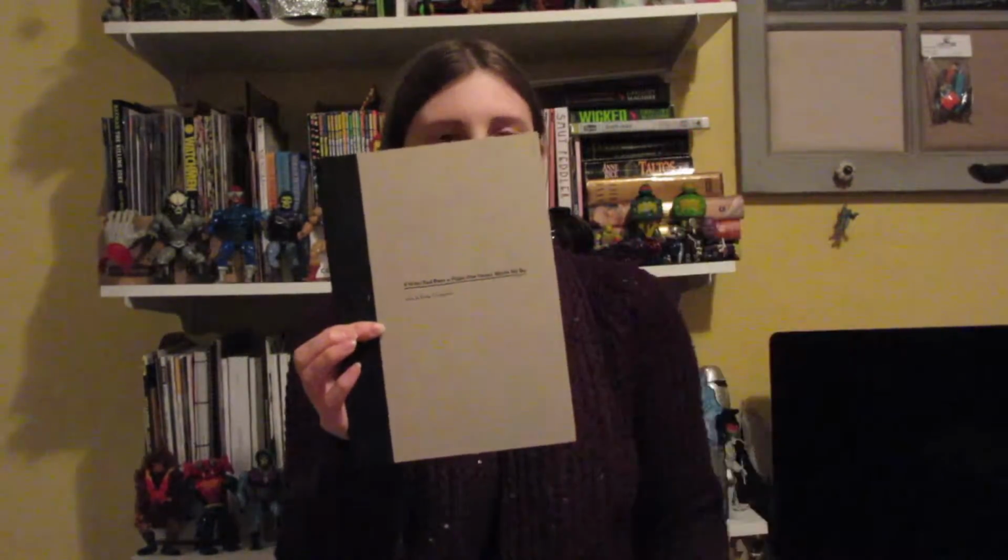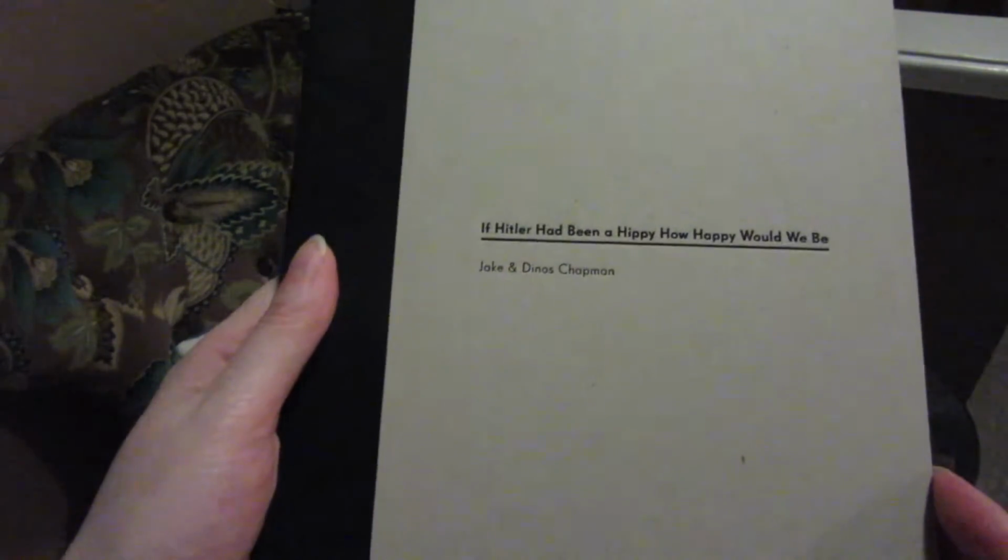The companion to this is the smaller book, and though not a red cover, I want to mention it because it is part of the same exhibit. It's called If Hitler Were a Hippie, and in another side room there were a series of paintings up on the wall. They were actual historical paintings that Jake and Dinos had purchased that Hitler had made. So Hitler was known as being a painter, and it had a bunch of his little countryside scenes. And then they went in and they actually painted over them.